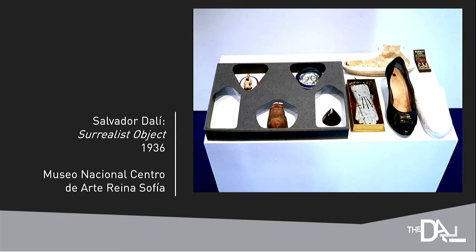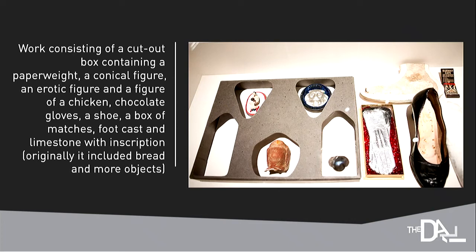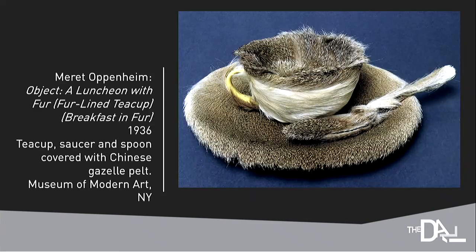This is one of the objects by Dalí that was there called Surrealist Object. And what we're looking at here is a cutout box. It contains a paperweight, which is, I believe, this. There's a conical structure down here. There's an erotic figure engaged in oral sex. There is a chocolate glove over here. There's a woman's shoe, a pair of matches in the upper right, and a casting in plaster of a person's foot. So all of these things, obviously, very fetishistic and combined in such a way that it's like this sort of buffet or smorgasbord of perversity.